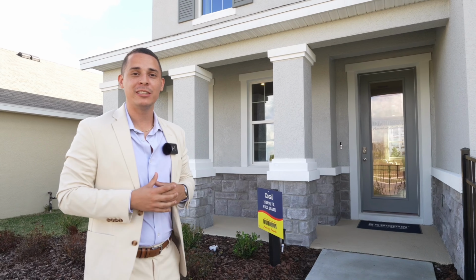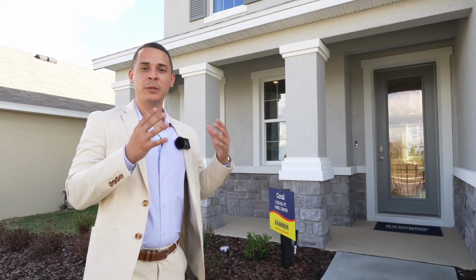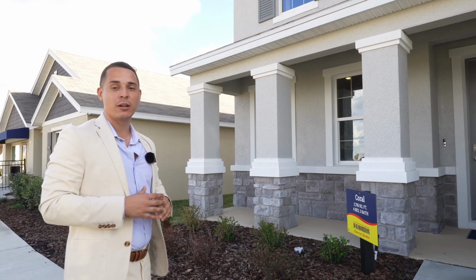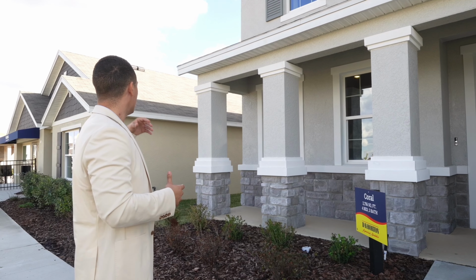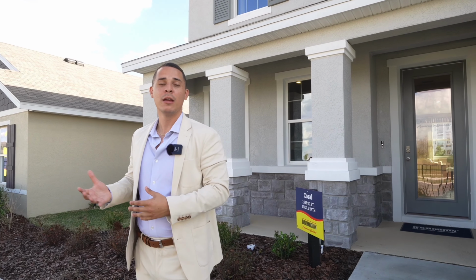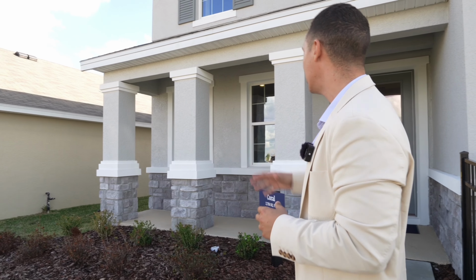So here we are at the front of the property, and the first thing I noticed about these Coral models is some of them have a front porch area, some of them don't. So this specific model with this premium series, you're going to have this nice front porch area where you're able to put a few chairs, depending on which way you're facing, south, west, east, or north, you'll be able to see the sunset or the sunrise. So it's nice to have this little porch area.